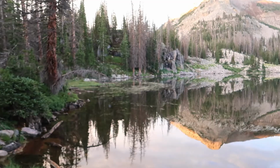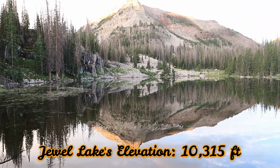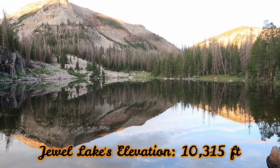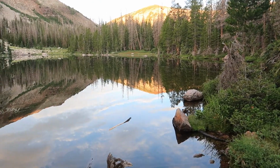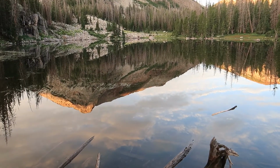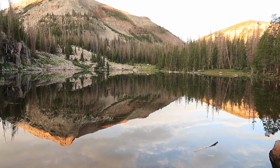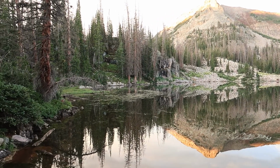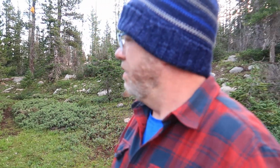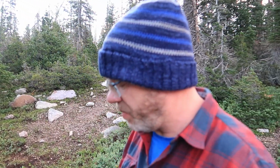Here's the lake. Teal Lake in the morning. That reflection, it's just a mirror image. Alright, I am cold. The flannel helps. I really could use my puffer coat right now. I'm just afraid if I put it on, I'm just going to feel damp and cold.